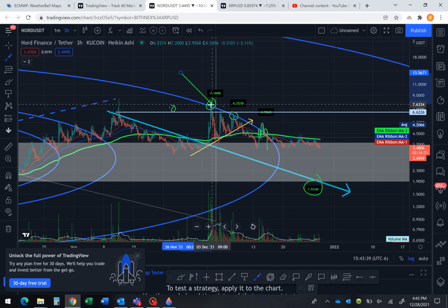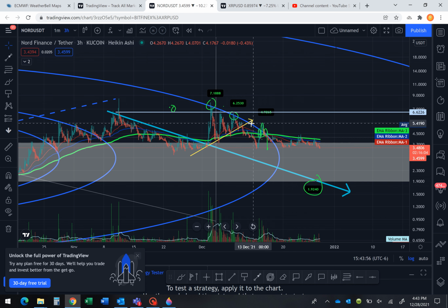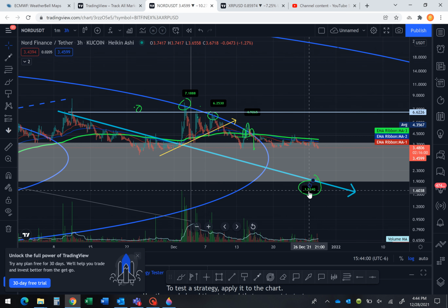We got rejected off the blue ring once at $7.18, $6.25, and then again at $4.69, and now we're below the 200-day moving average, rejected once, twice, three, four times. Very bearish, because when you're below it, it's bearish, and it's acting as very bearish right now. And your next underneath target is down here at $1.92.